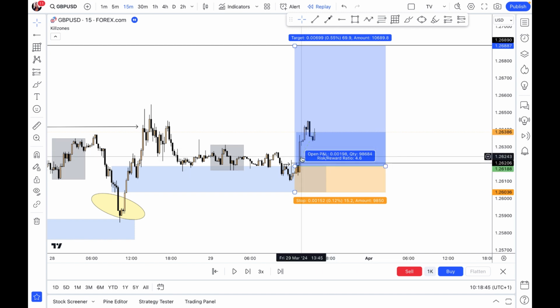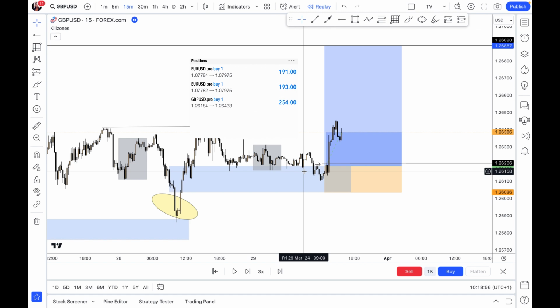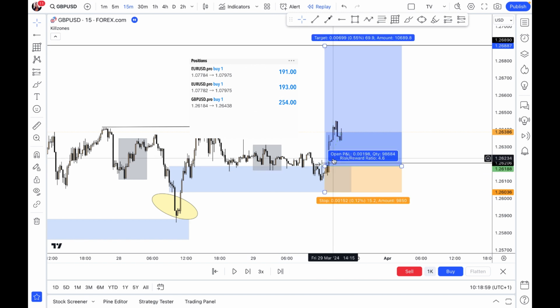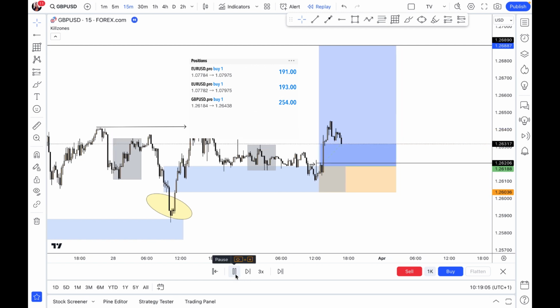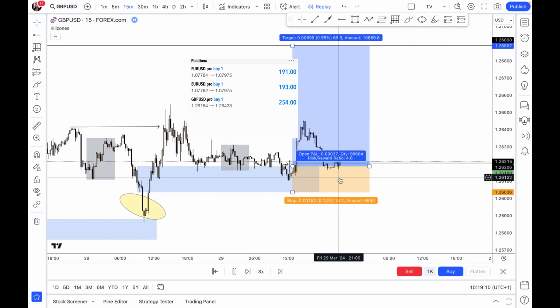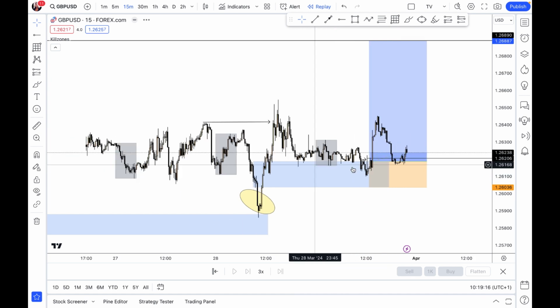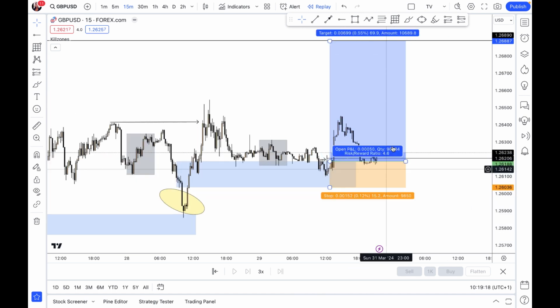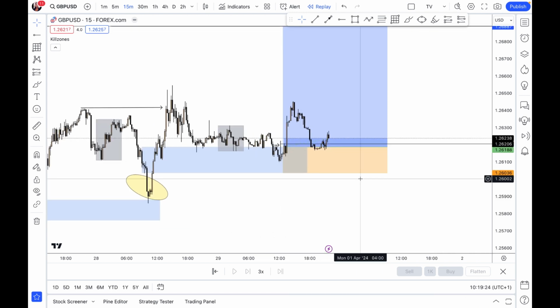So I closed out my trade on GU, and I was also in an EU trade. I will move over to EU and show you the breakdown on EU as well. I closed out the 3 positions that I had: 2 positions on EU and 1 position here on GU. And I was glad I listened to my students, because as you can see, before the close of the day, the market dropped back, and I wouldn't have made anything out of this trade. So Monday we'll approach the markets afresh.